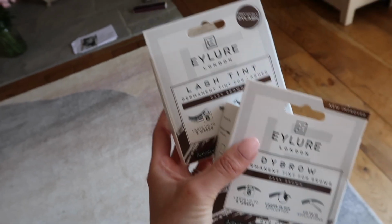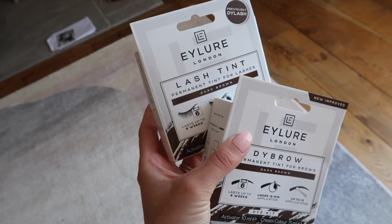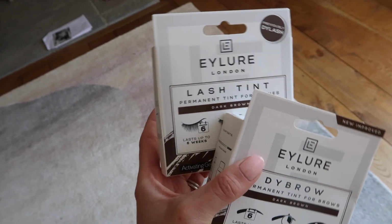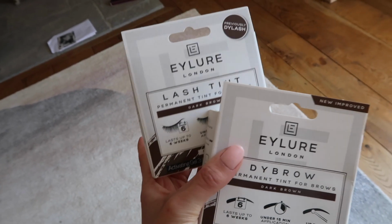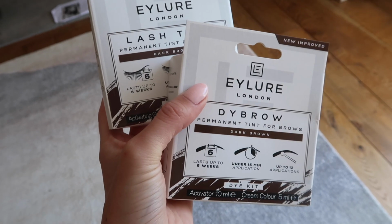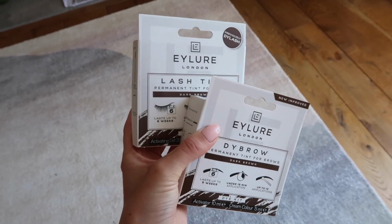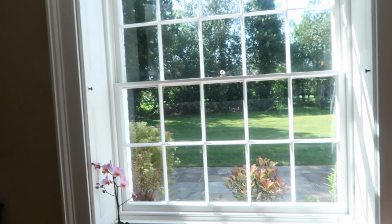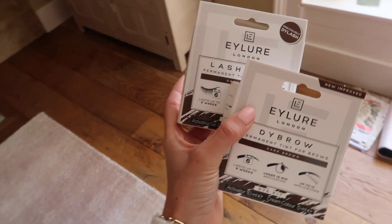because I love this style of tap. That is so funny, was I not just saying about tinting my own lashes this morning? And look what's just arrived. So my blogger mail has started to arrive to the new address. These are from Ilia. I didn't even know they did a lash tint. Dark brown and dye brow. So when I have my pamper day, probably after the weekend, when the weather starts to be not quite as sunny, because I want to be outside as much as possible, I will give these a go.